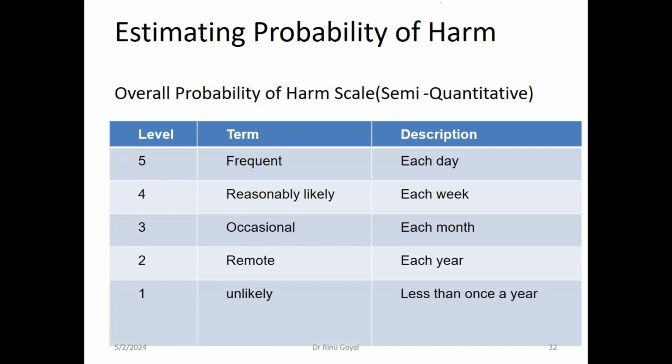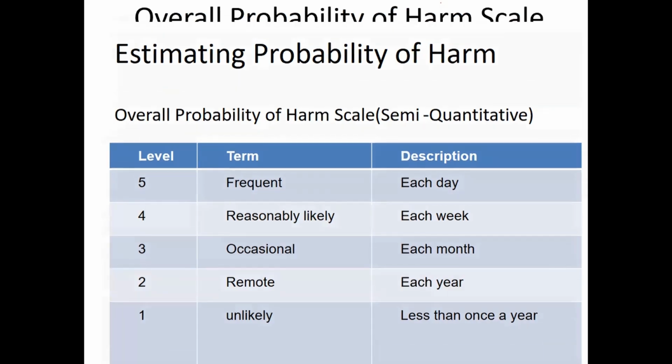in a semi-quantitative approach, like each day, each week, each month, each year, or once in a year. For each level, you can give 1 to 5 levels, and you can term it as frequent, reasonably likely, occasional, remote, or unlikely. So whenever you think upon some risk activity, think like that. If it is happening each day, it is frequent, give level 5. If it is happening each week, it is reasonably likely, so we can give 4. Each month, occasional, level 3. Each year, remote, level 2. Less than once in a year, unlikely, so it is level 1.